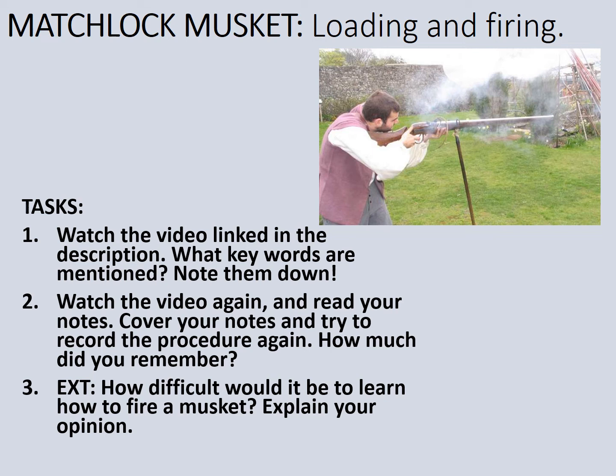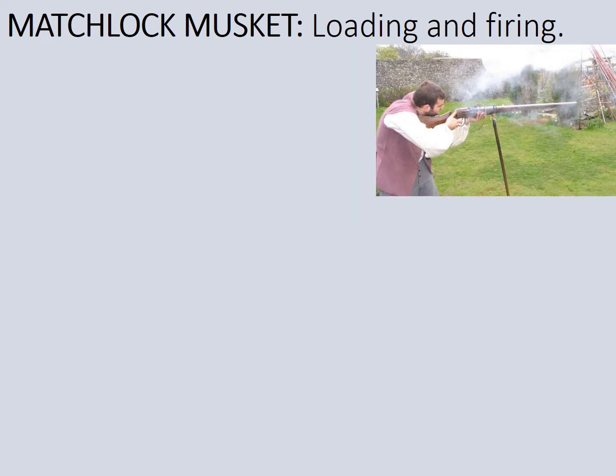How did you get on? Well, let's have a look at the loading procedure and see how many of the key terms you identified and how many of the stages you were able to see. Now, the loading of the matchlock musket, certainly the way I was taught it, is as follows.